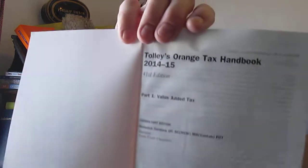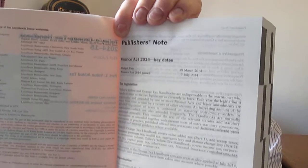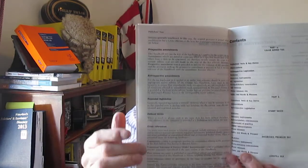You can see the front of it, which is there, and then you can see a number of other things, such as the publisher's note. Now, the publisher's note is something you should look at in detail, because each year they publish basically a statement of what has changed and basically how to use it. Cross-referencing is particularly relevant, which is down on the side there. Then you have the contents.